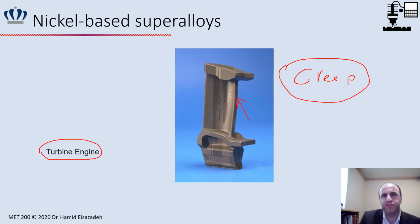When you use single crystal, you reduce the grain boundary. You can create a stainless steel single grain, but it's going to be much more difficult. The fabrication of a blade with a single grain is going to be easier if you use superalloy.